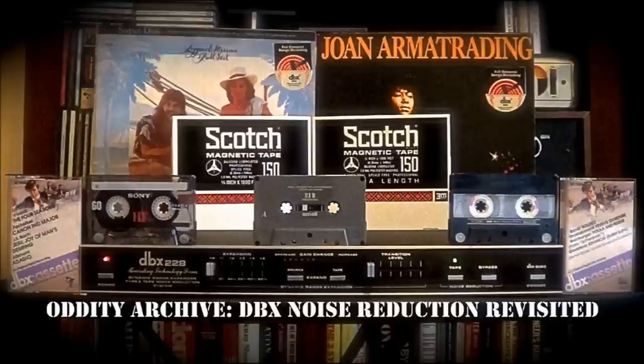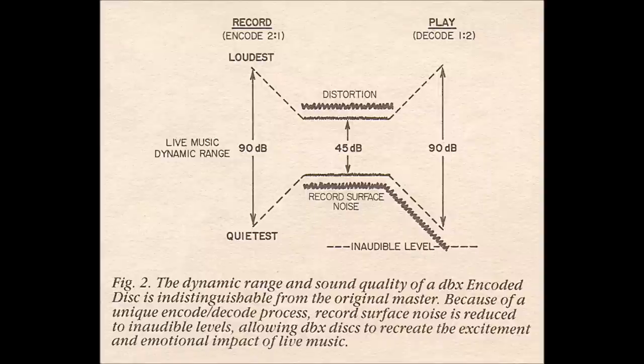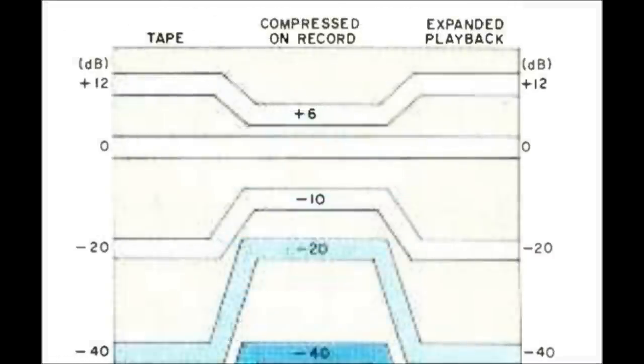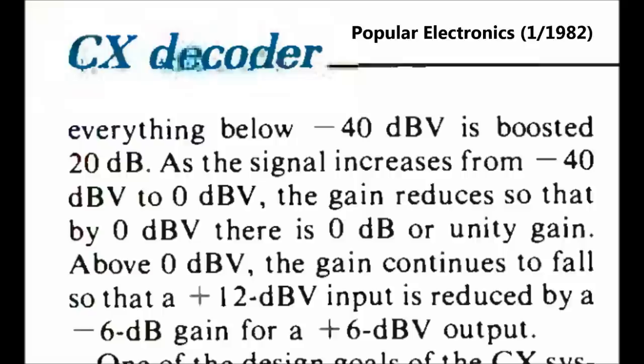The big difference between the two was that DBX was linear, companding everything at a 2:1:2 ratio. CX only suppressed the quieter parts of a recording, anything below minus 40 decibel volts. Otherwise, CX was non-linear. The gain level of everything above that magic minus 40 gets progressively leveled off, and after a certain point, the gain level actually goes down, as in the signal gets recompressed. In the end, a potential 26 dB of dynamic range can be gained, 20 dB down plus an extra 6 dB of headroom.